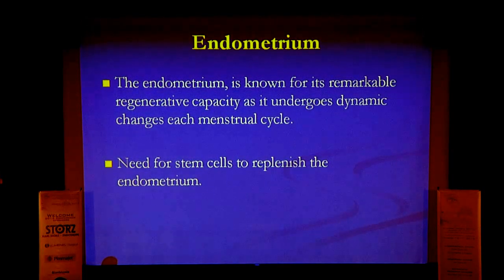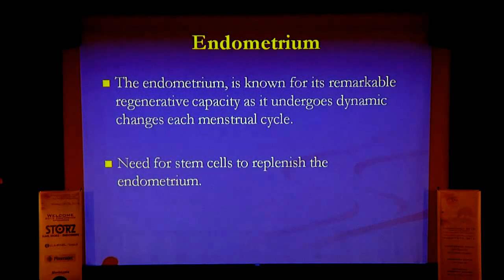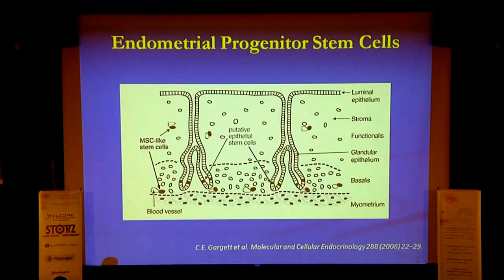And the endometrium, we've known, even before there was a concept of stem cells, that this highly regenerative tissue that undergoes complete renewal in each menstrual cycle probably has some sort of cell in the basalis layer of the endometrium that can give rise to a new endometrium every menstrual cycle. Even before we had a concept of stem cells, we all had some theory about these regenerative cells in the basalis layer. And indeed, some of Carolyn Gargett's work, who was the honoree here last year, identified some of these progenitor stem cells that are in the endometrium and can regenerate the endometrium in each menstrual cycle, or estrous cycle in a mouse.